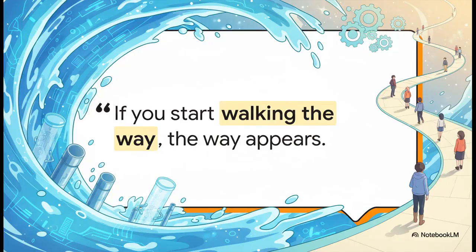You know, there's a quote from the poet Rumi that I think is just the perfect way to wrap this up. If you start walking the way appears. The path to solving a problem as huge as water scarcity can seem impossible. But what this research shows us is that by taking those first steps, by applying new tools and new ways, the path forward, it really does begin to reveal itself.